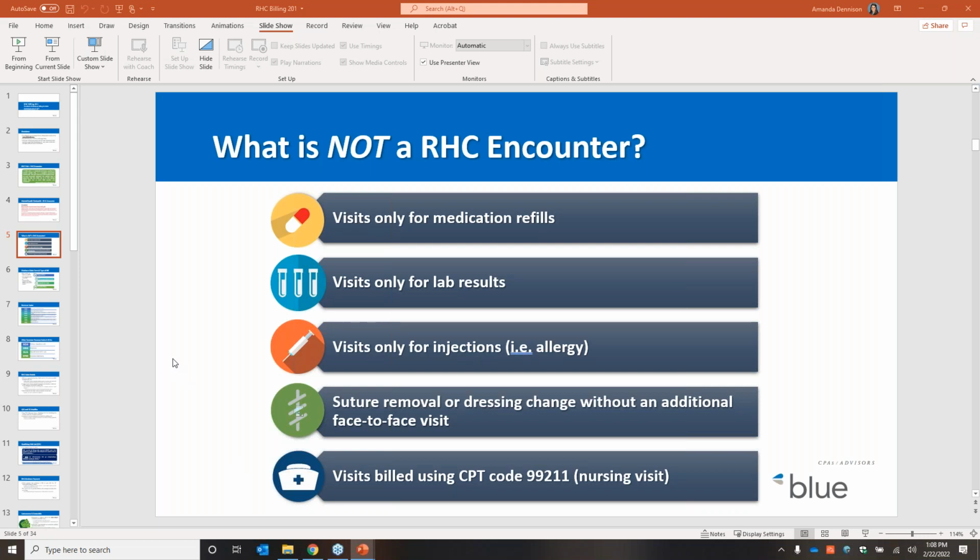Now, what is not a rural health clinic encounter? Visits only for medication refills, visits only for lab results, visits only for injections, so allergy injections, B12 injections, testosterone injections, all those types of things. Suture removal or dressing change without an additional face-to-face visit, and then your nursing visits that are typically billed on a 99211. The reason these don't count as an encounter is because they don't meet one of those qualifications as we defined it a couple of slides ago.